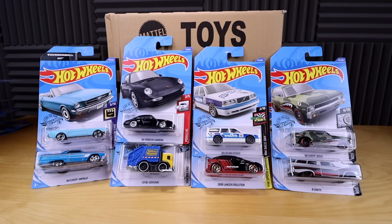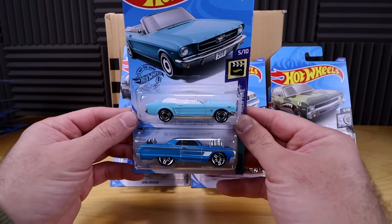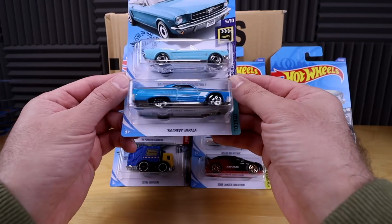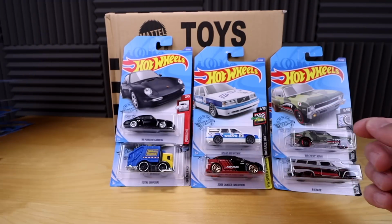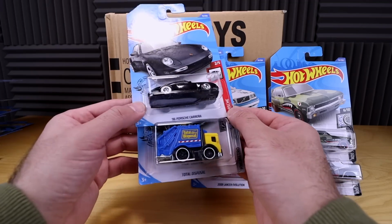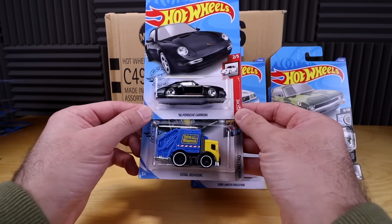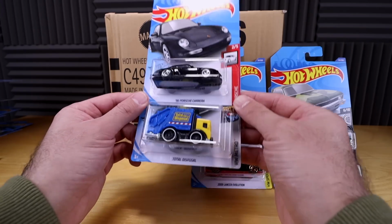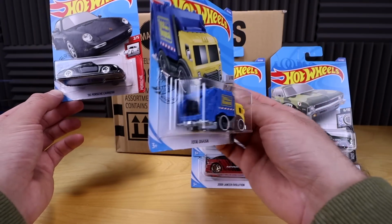And as always, highlight cars from the case. Let's go ahead and look at the 8 cars that I picked out from the 2020 Hot Wheels C-Case as the highlight cars. 65 Ford Mustang Convertible, the 64 Chevy Impala tuned out variation, I really like that, and the 96 Porsche Carrera or Porsche Carrera, however you guys want to pronounce it. The proper way though is Porsche. And we've got Total Disposal. I think that's a fun fantasy casting. It's a new fantasy casting.